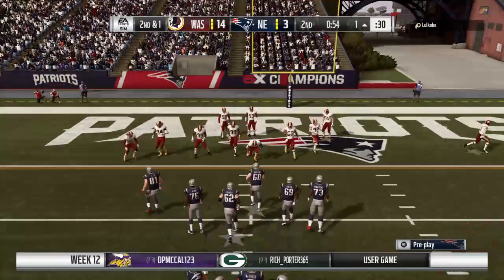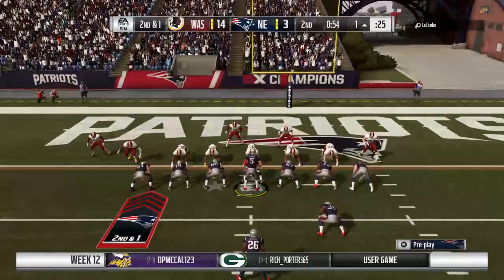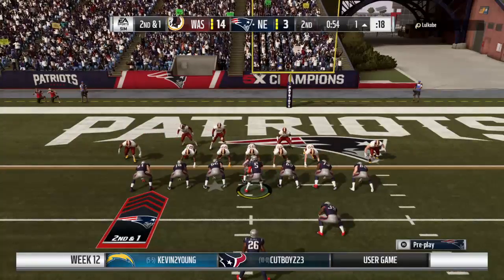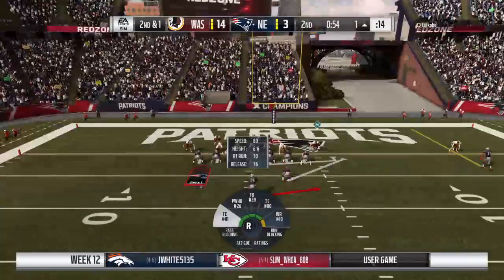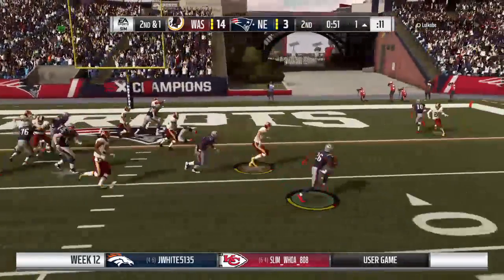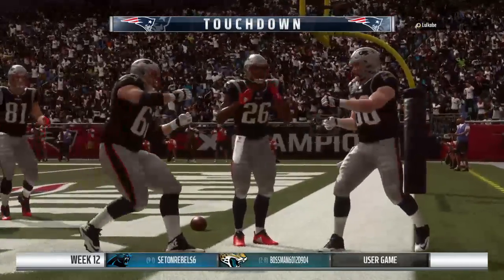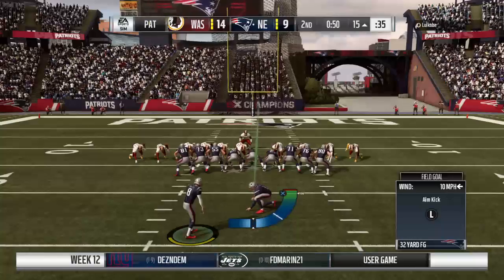2nd and goal from the 1. All right, now, lucky 56. Lucky 56. Watch it now, Barney. Barney. Over. He's going to get it running right. And he keeps fighting his way into the end zone for a Patriot touchdown. Sony Michel, his 14th touchdown now on the year.